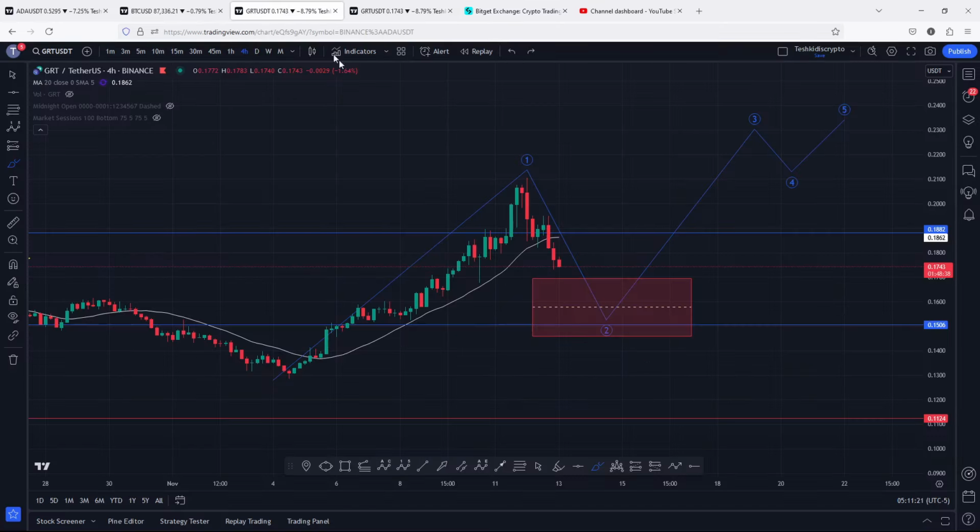Getting back to the charts, I want to start the video by first giving you a recap of what has been happening from the lows that we made on the 4th of November, when we started a very impulsive movement to the upside, breaking through key areas of resistances in a move that has now peaked above the $0.21. And I believe that impulsive movement to the upside was in a negative count 1.